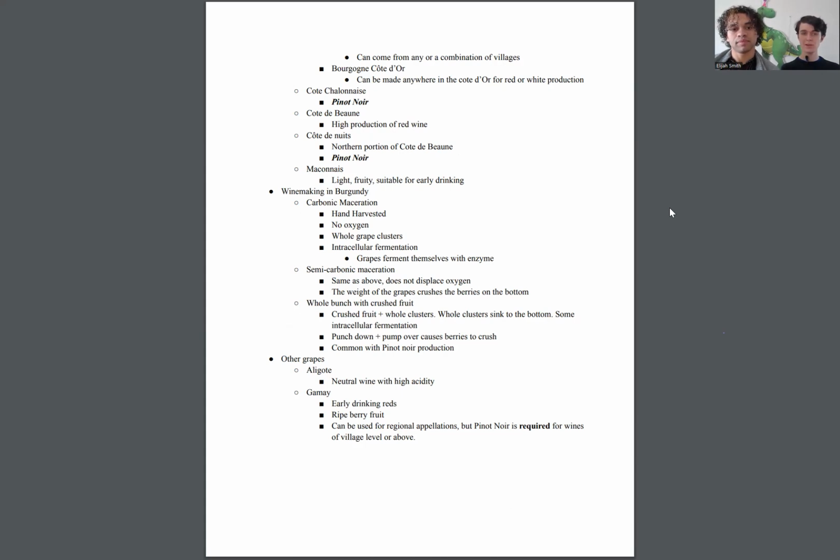All right, so winemaking. What's recently become popular in Burgundy is carbonic maceration. You have your hand harvested whole grape clusters and you put them in a vat and deprive them of oxygen. What happens in the cells there is that they actually ferment themselves with enzymes, leading to a fruitier, less tannic end result in wine. You then have semi-carbonic maceration. However, that doesn't displace oxygen, so it's still in that vat, and you almost have the weight of the grapes crushing the ones at the bottom.